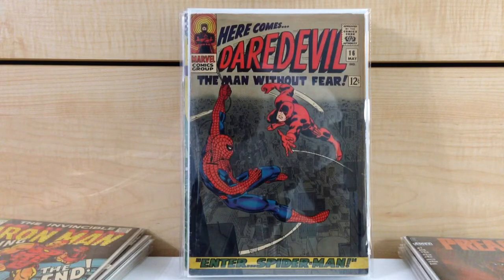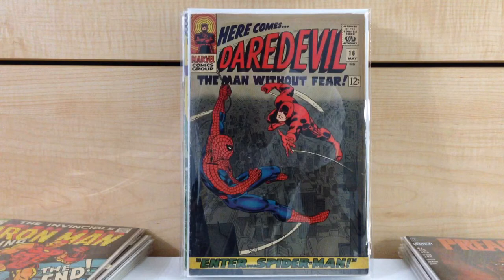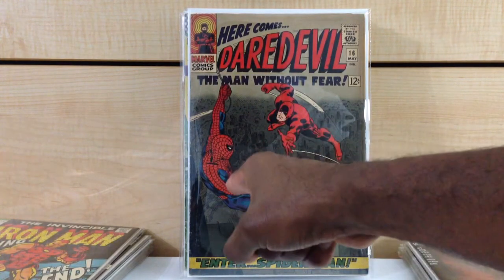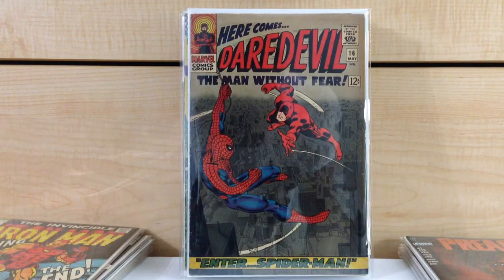I might have to put a dryer sheet or something like that in the book to take out the smell. I don't know. Will it damage the comic? Does anybody know? But anyway, number 16. Now this is a key issue because this is the first John Romita Sr. art on Spider-Man. So this is a very cool book to have, and the cover is awesome. Isn't that a cool cover?